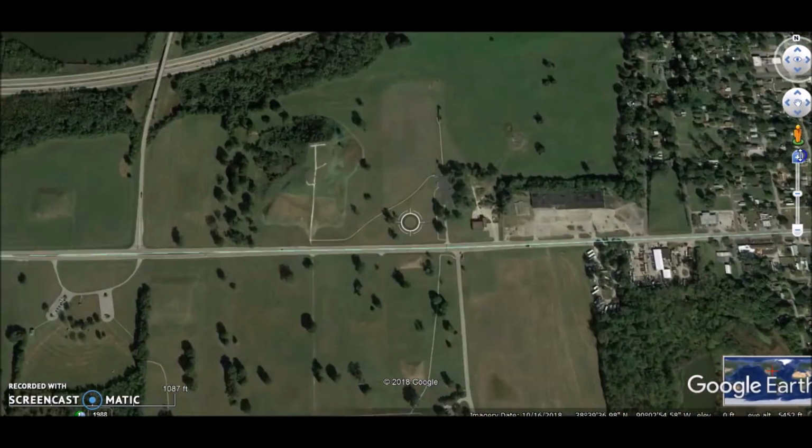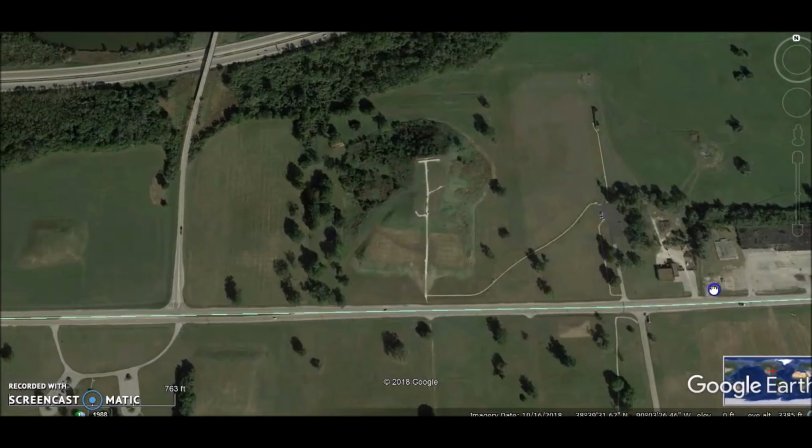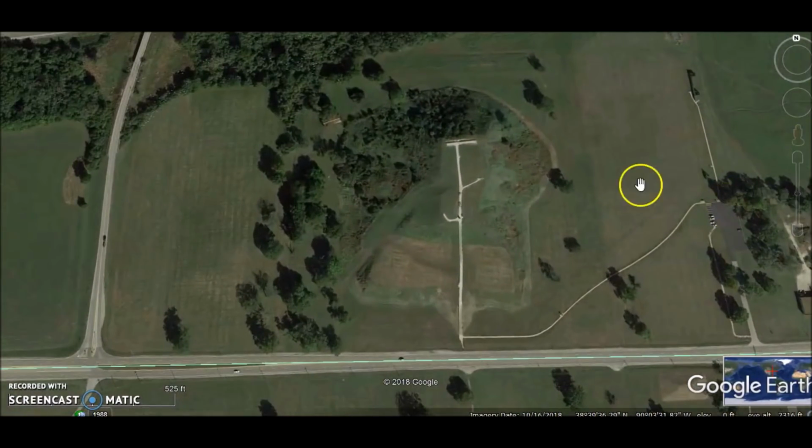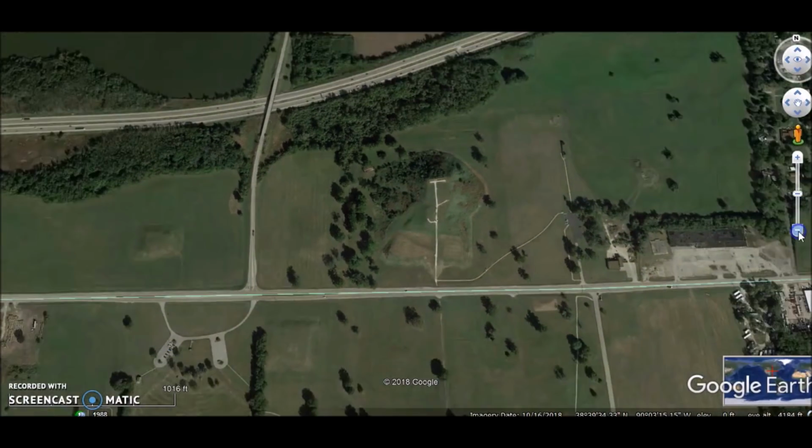Now here is Monk's Mound right here. And this covers about 16 acres, and I think the Great Pyramid covers 13 acres. So that is a huge earthen mound.